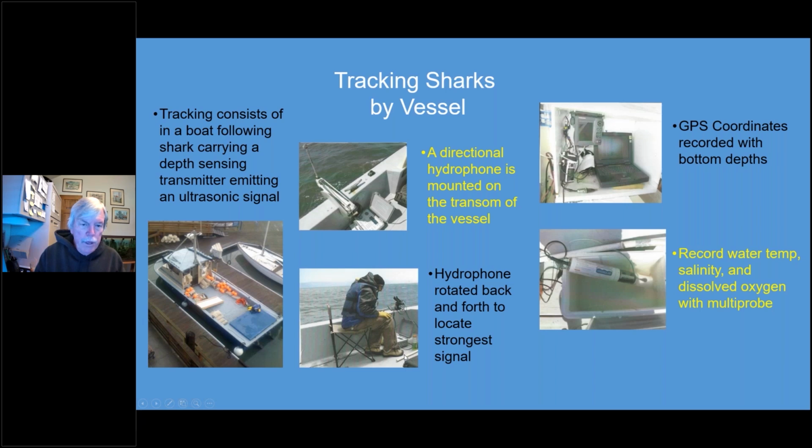You rotate it back and forth and you hear the direction where the signal's strongest. Bink, bink, bink, bink. And you tell your operator, the boat, go in that direction. And the operator drives the boat in that direction. Now, Buck turns down the gain and listens again and rotates it. Bing, bing, bing, bing. In that direction. And motor the boat in that direction. And the helmsman does that.